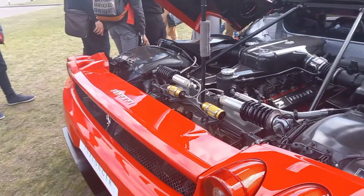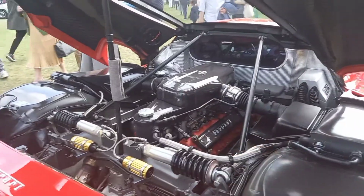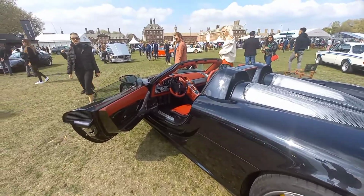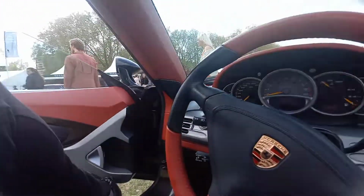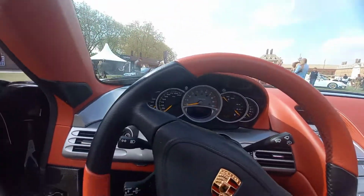So right here we got the Ferrari Enzo, and it's the full 6.0 liter naturally aspirated V12. Still to this day, it sounds like a Formula 1 racing car, and I absolutely love it. Right, get ready to step inside of it. And I'm in.